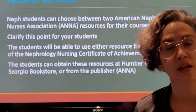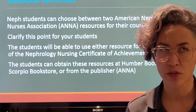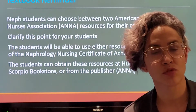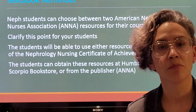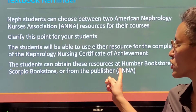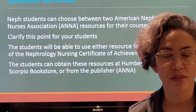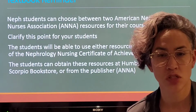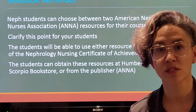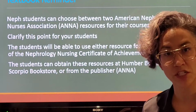Also, you can let them know that the Humber Bookstore is doing delivery. I'm not sure if they're doing curbside pickup. Scorpio Bookstore, which is located across the street from Humber North Campus, is doing curbside pickup, and you can get the resources there. You can also order directly from the publisher, but you will have to pay duty, so it gets a little bit more expensive for the student, and it takes longer to obtain. Those are some of the sources where they can get these textbooks. It's helpful, the students appreciate a little bit of information there from you.